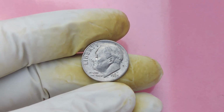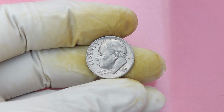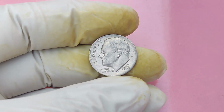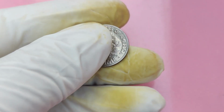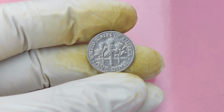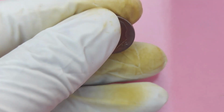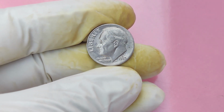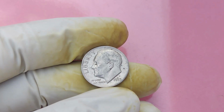That's right. In the world of coin collectors, one particular coin from 1983 has become a legendary and highly sought-after piece. And it's not just any ordinary dime. This is a 1983 P Mint Mark I cent dime, a rare and mysterious error coin that has stunned experts and collectors alike. In this video, we'll explore the fascinating story behind this coin, why it's so valuable, and the history that makes it a true treasure in the numismatic world.